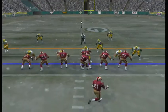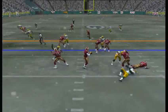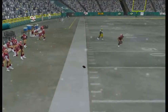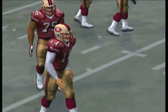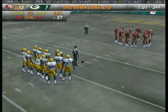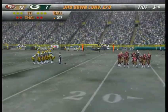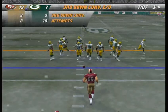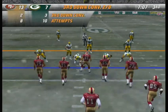The Packers with a 4-man front. Pressure gets the pass off. Incomplete as the defender knocks it away. He has a great feel for defending the pass. He always seems to be in great position to make a play on the ball. As they get ready for this third down play, we'll take a look at how they've done today.